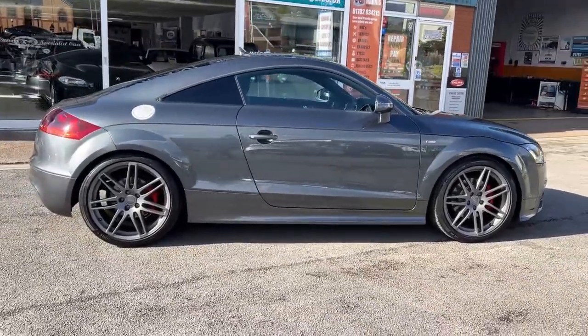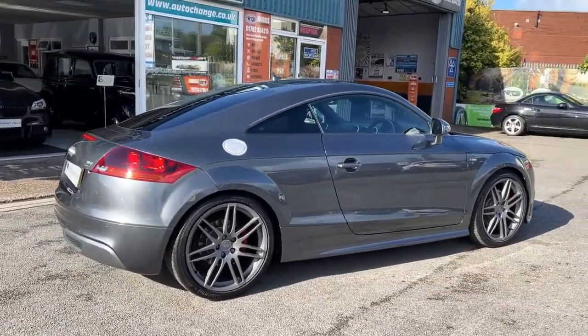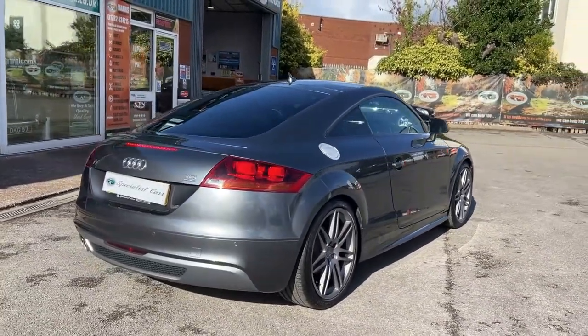With just over £3,500 worth of factory fitted options. Just look at it gleaming away. Registered in February 2014, serviced by Audi all the way through.